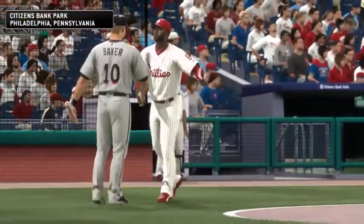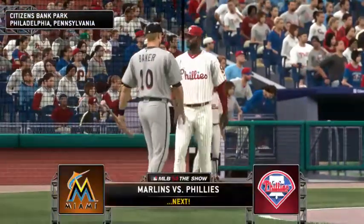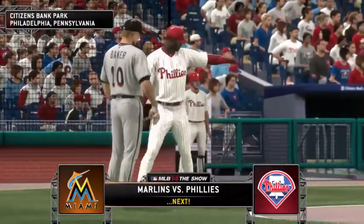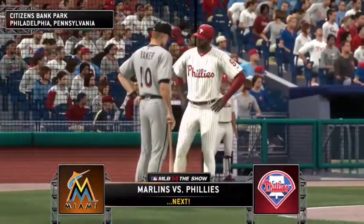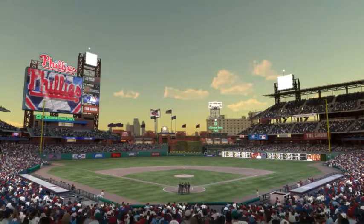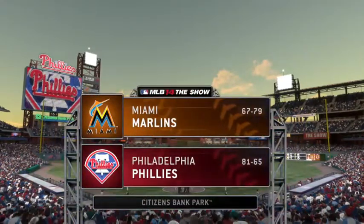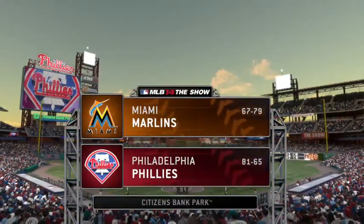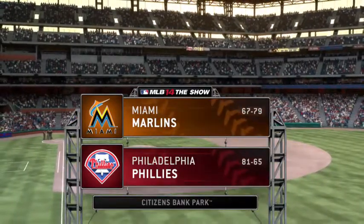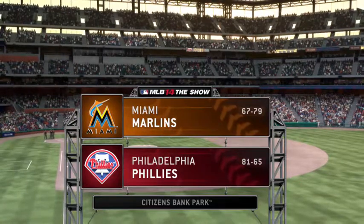A clear night for baseball here in Philly. It's the Marlins and the Phillies, and it comes your way next. With the skyline in front of us, a look at Citizens Bank Park here in Philadelphia. It's the opener of this three-game series between the Miami Marlins and the East-leading Philadelphia Phillies.